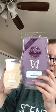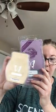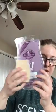I went through a brick of Luna, guys. So if you've never seen a Scentsy brick, it is 5 times the size of a Scentsy bar. So I love Luna. Luna is my favorite Scentsy scent. So not surprised I went through a brick.